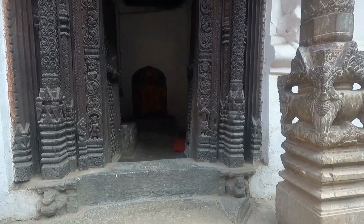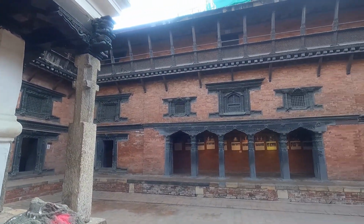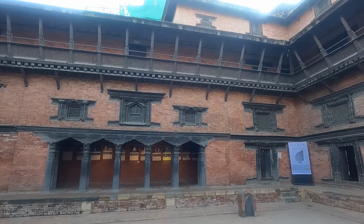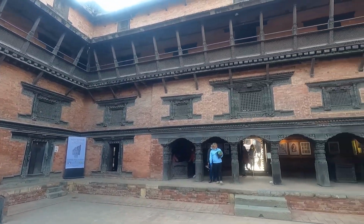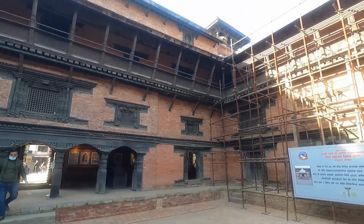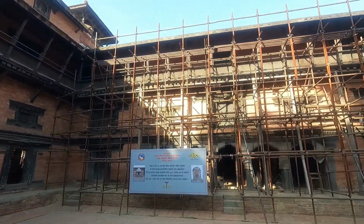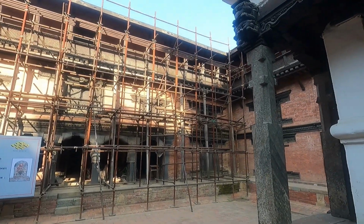And this was like a residential building for the king and royal families in the past, and especially famous for the lattice windows. So from inside you could see outside, and from outside you cannot see inside. And part of the building is under renovation right now. So you can see the scaffoldings.